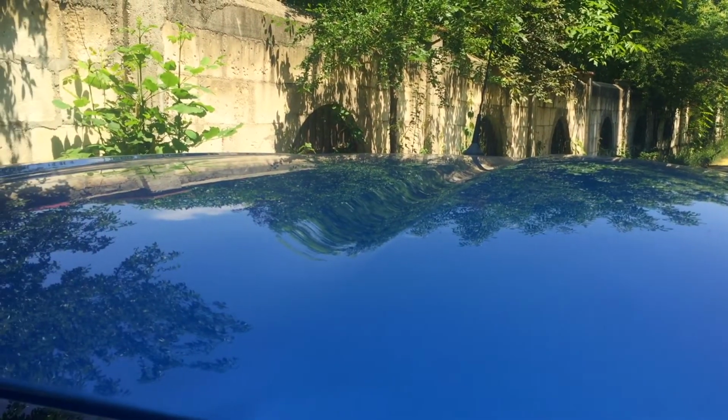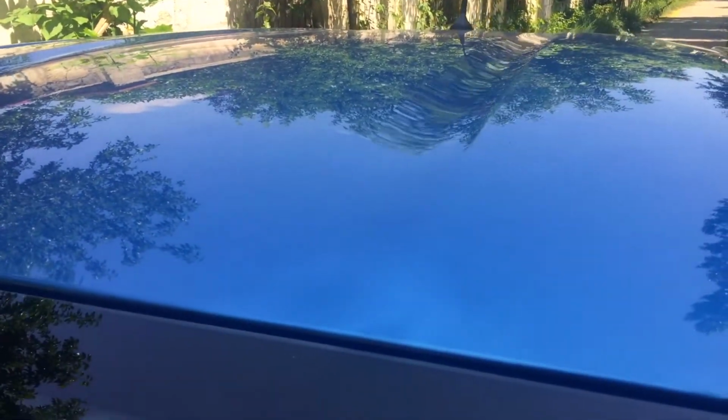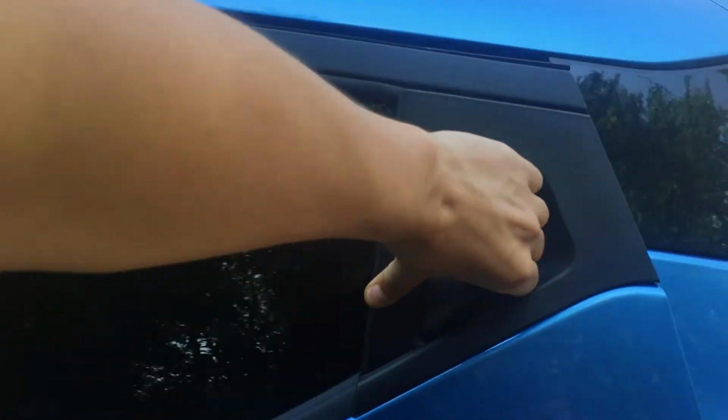It also has a couple of creases on the roof. There it is. It also has hidden rear door handles, a very European touch.